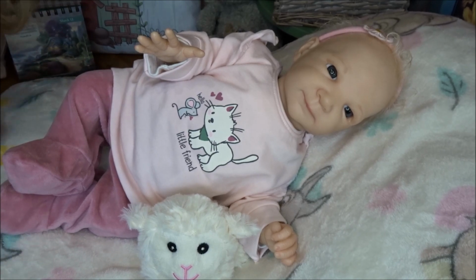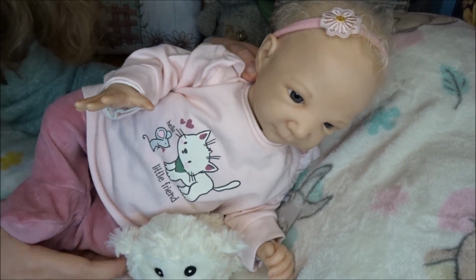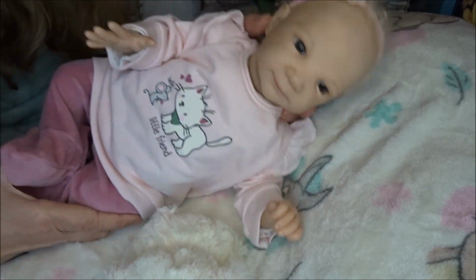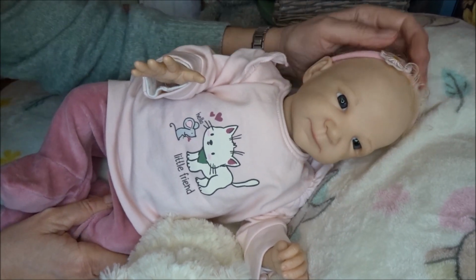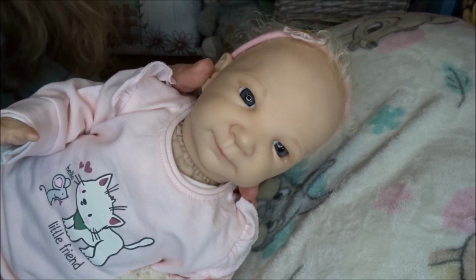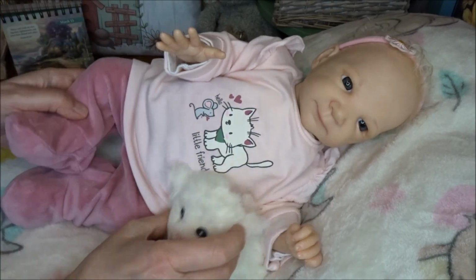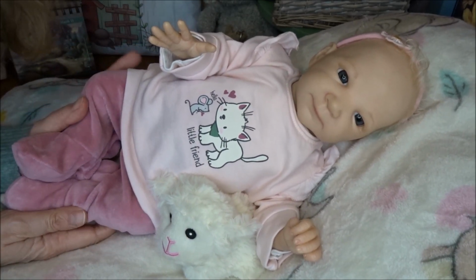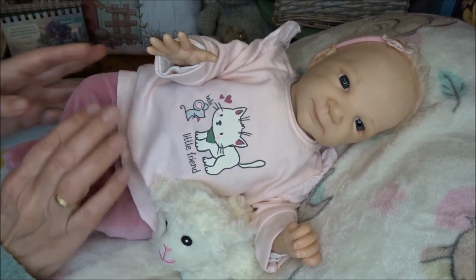So there she is, my sweet tiny one. I did put the hair bow on her hair and put some conditioner in her hair. Lovely curly hair, beautiful, matching her skin tone, the white blonde hair. So there she is. It fits her perfectly, I think. Yes, it's lovely on her.